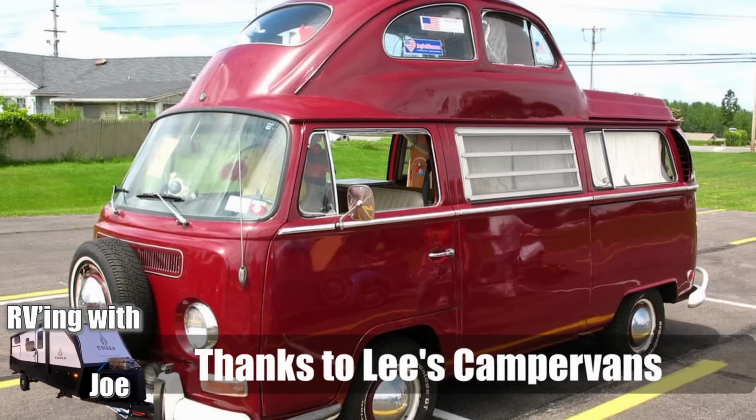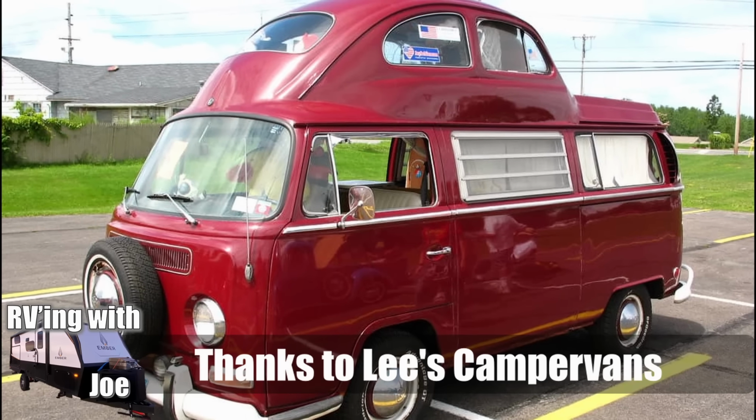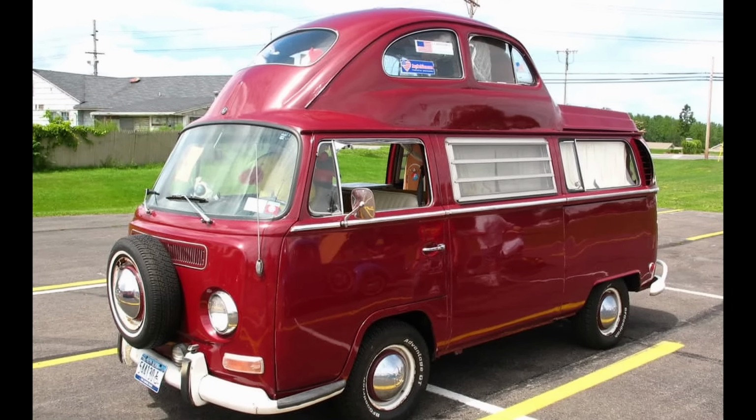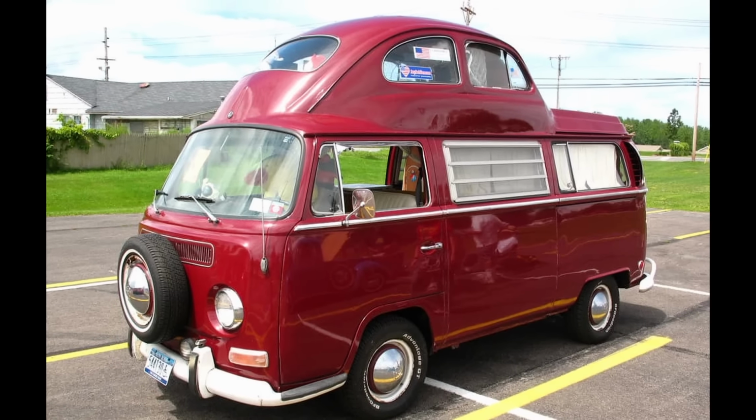Lee S. sent this in. This camper van is kind of interesting in that it has a VW bug attached to the top facing the other direction. So it's a bit of an amalgam.